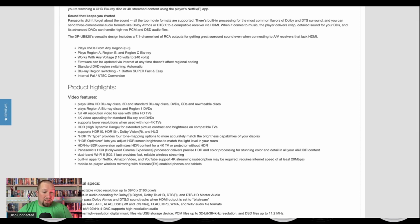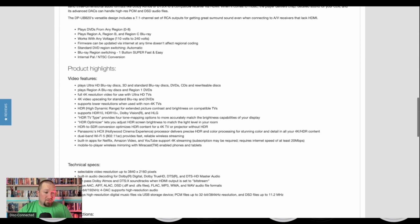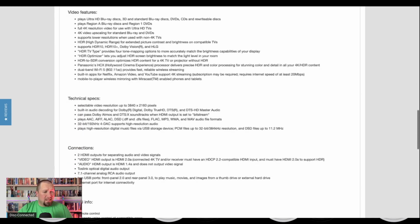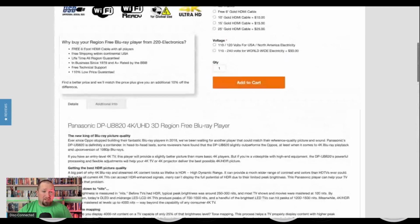Has dual band Wi-Fi and built-in apps for streaming. Like I said, I would still not use this for streaming. I believe mine has a lot of different ways that I could stream from, and I do not use it for that. I do use an Apple TV.